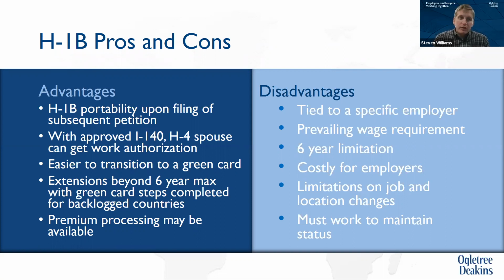With certain steps of the green card process completed, H-1B holders can also apply for work authorization for their spouses. H-4 is the dependent of an H-1B, so that's what that's referring to there. It also eases the transition to permanent residency. It's not required to be in H-1B status in order to get a green card, but if you are in H-1B status, you'd face fewer travel limitations and barriers when you're pursuing the green card process.